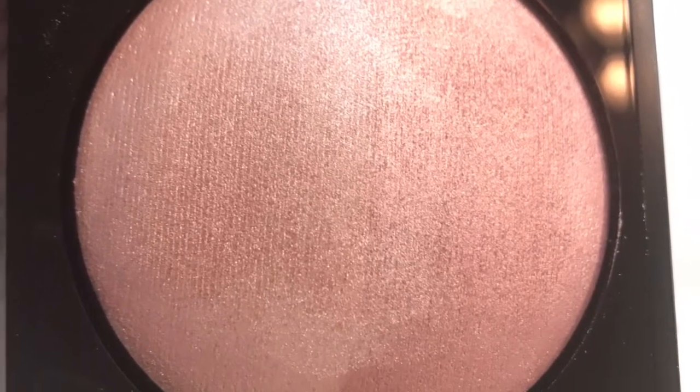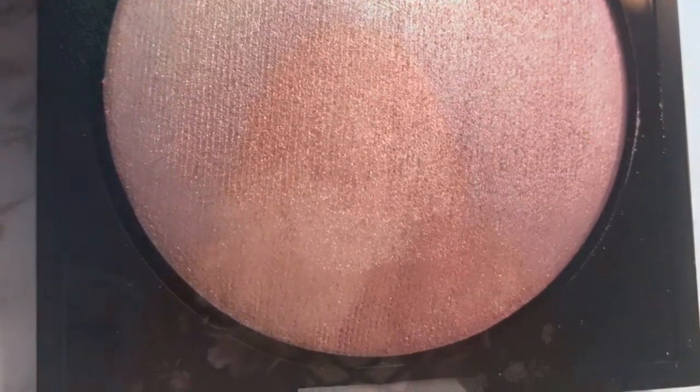The last thing I got was this gorgeous highlighter. It's so beautiful. It's probably about the prettiest pink that I've ever seen. I just swirl them together. You can do it separate, but I'll probably just end up swirling it together because, you know, it's easier. It's so beautiful. I hope you can see it.